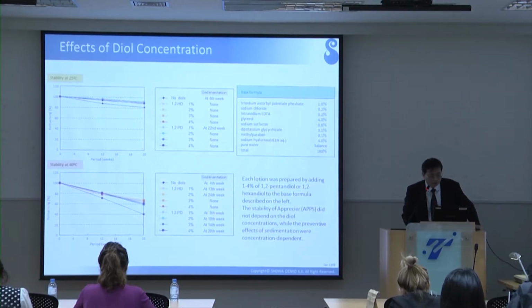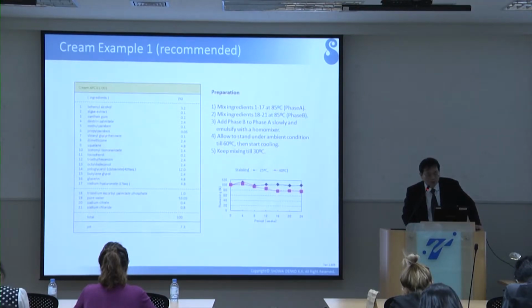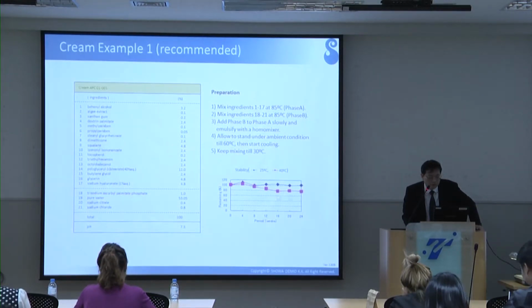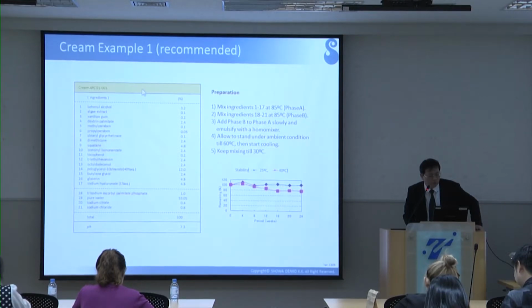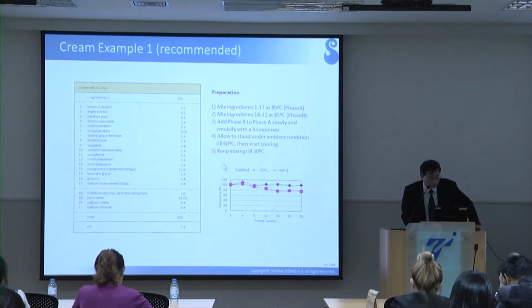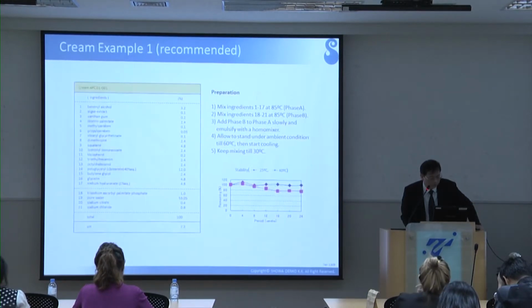So in the case of a lotion, please take care about this hexandiol or pentandiol. But in the case of a cream, if palmitate can go to the oil phase, its stability is very good. So this is 40 degrees Celsius for 6 months, but almost more than 80% remaining, because palmitate goes to the oil phase. In this case, it is protected from water, so no hydrolysis occurs. So the stability of APPS is increased. So in this example, all of the creams have very good stability.